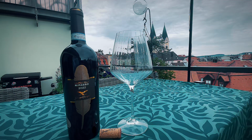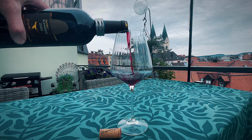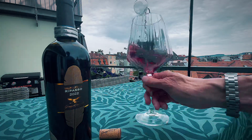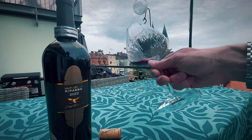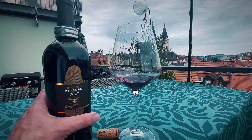About this awesome wine, it has been teasing my nose since I poured it a few minutes ago, and it is absolutely beautiful. This is a 2022 Valpolicella Ripasso. It's just this wonderful little bed of cassis and some other berries in there, right? It's just wonderful on the nose. It really is harmonic, and it's beautifully complex on the nose.